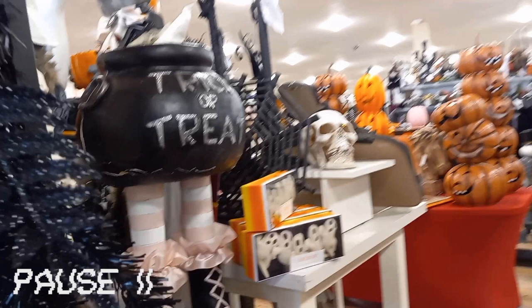Also, I just really wanted to pop in real quick to let you know that I didn't go through every decoration and show prices and all that stuff that I usually do because I was pretty overwhelmed at TJ Maxx. There was a lot of people, there was so many decorations, and at one point in the store, I got pushed by someone and I got overwhelmed and overstimulated.